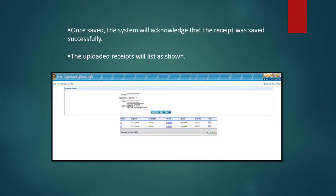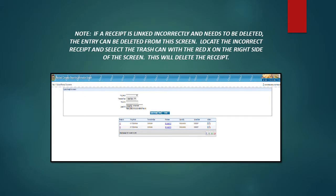If you have any doubt, the system will acknowledge that a receipt has been saved successfully. It will tell you in the search field below. If it does not appear in the uploaded receipts below, then the item was not saved and you will need to resave that receipt. If a receipt was incorrectly linked or needs to be deleted, it can be deleted from this screen as well. Please select the trash can with the red X on the right side of the receipt. It will delete the receipt.